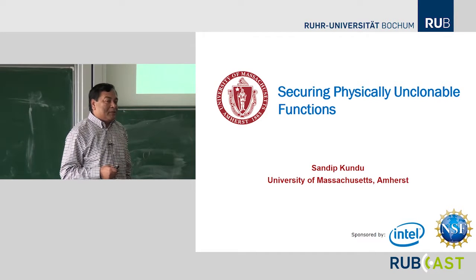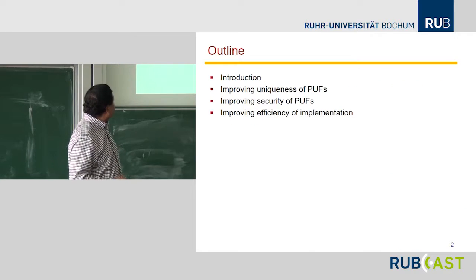Intel has been putting physically unclonable functions onto their chips, but just not the type that we are investigating here, so that's what they were interested in.